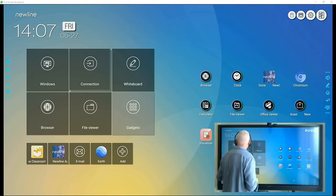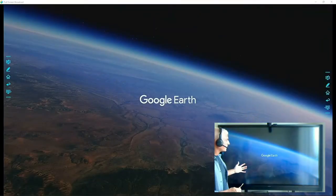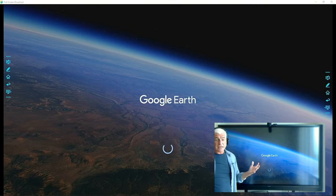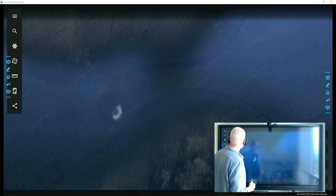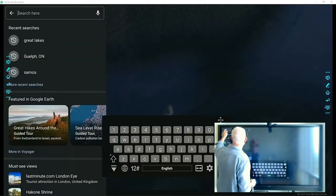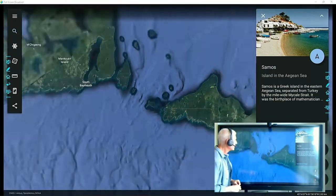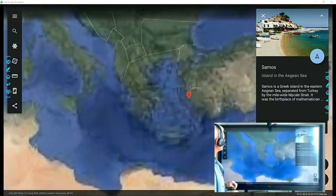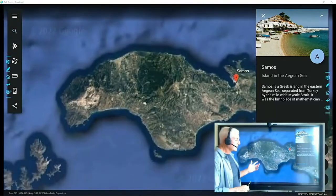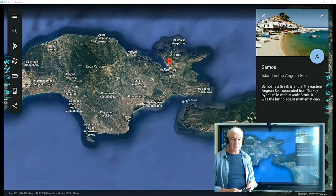So for example, over here I've got Google Earth, so I can tap on Google Earth. It'll bring up Google Earth, and I can use that in here. So again, it's just a big Android tablet is the way to think of this. You're not being tied down to particular applications. If I wanted to find something, didn't we say that Samos in Greece was where Pythagoras was born? So we can go in here, it's going to go and find that, and it's a big map, so it's going to make me feel dizzy if I look at it too much. But a nice way of just having something playing back inside here. And again, still very interactive for you to play with inside here.